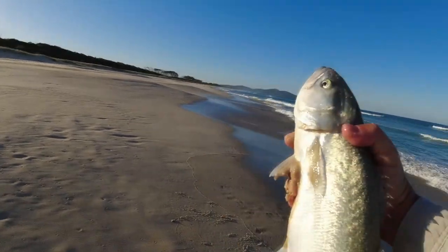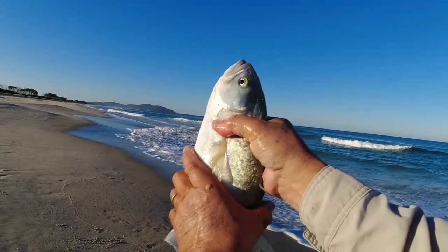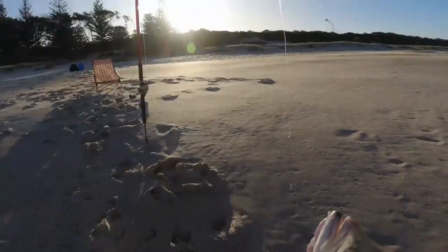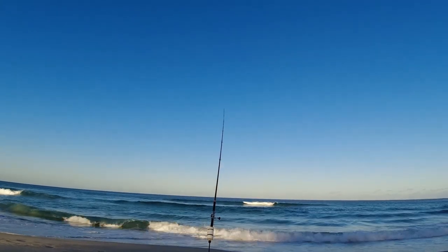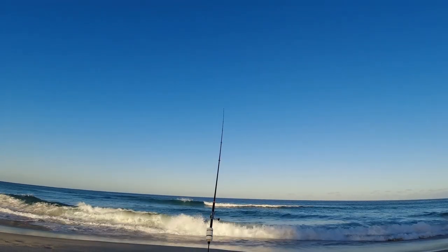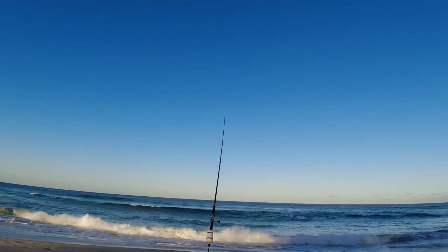That's a nice looking tailor. I'd say the camera doesn't do it justice, but I haven't got anything to measure him up with. That's a nice tailor. Well, the sun's going down now. I've got my first fish. I think it's maybe half hour into it. And yeah, all's good. The wind stayed calm and we'll see what happens after dark.